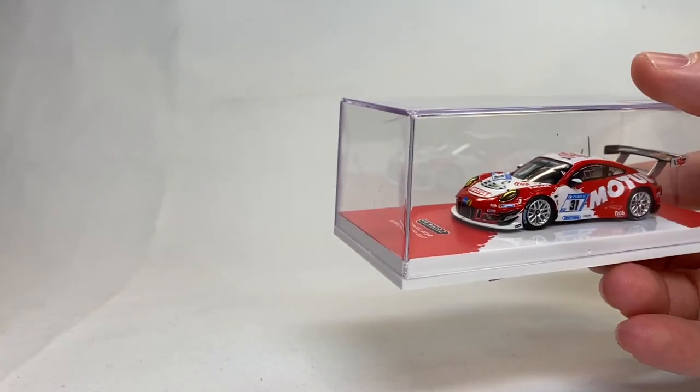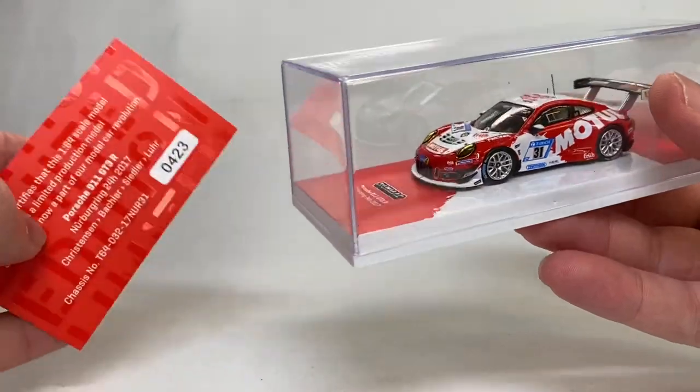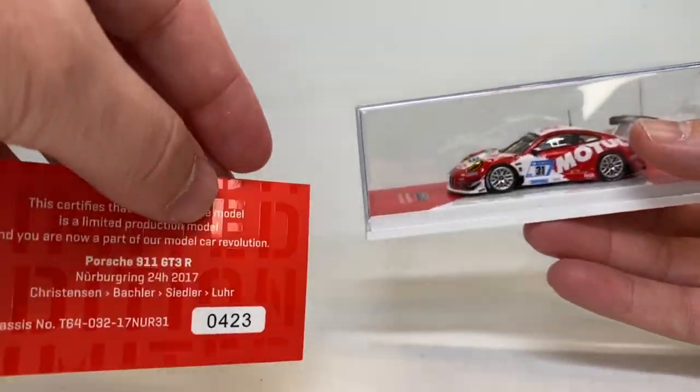So this is a Tarmac Hobby 64 exclusive. This is a Porsche 911 GT3 R, and it's a limited edition.